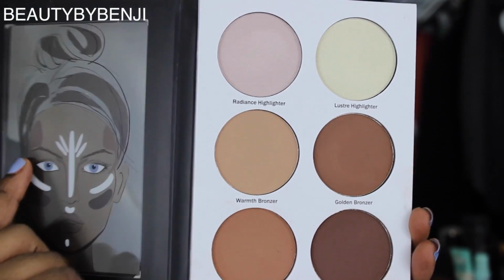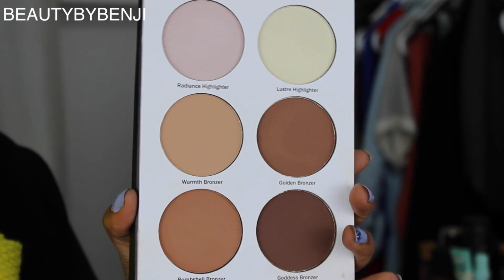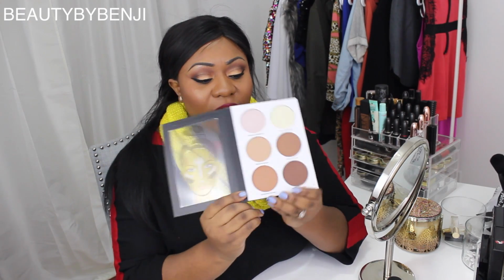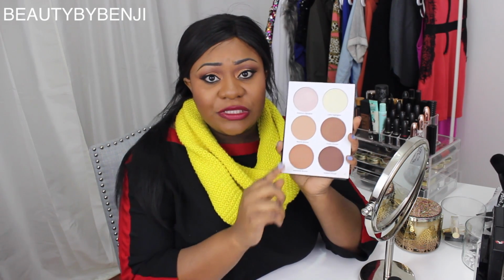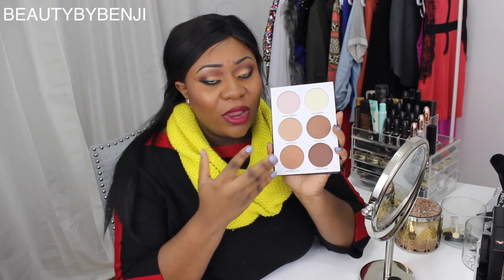You open it up, and that's what it looks like in there. So they also have highlighting shades up here and then some contouring shades down here. What I like about this palette the most is that it's not just geared towards lighter skin tone. It's not just geared towards darker skin tone. They have a little bit of everything for everyone. I got one for myself and I got one for my kid.